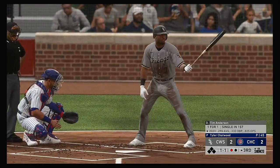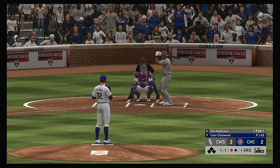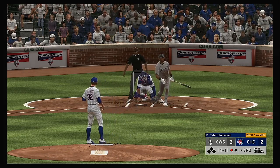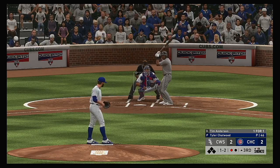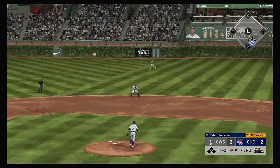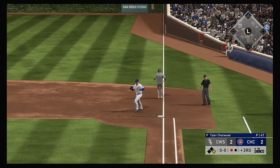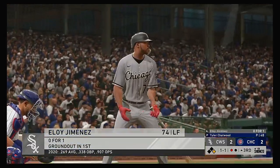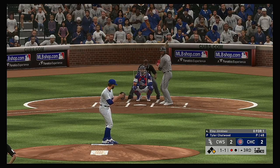Stepping up now, Tim Anderson. One run in and one gone so far in the inning. Even at a ball and a strike, here's the pitch. Well hit, but also well foul into the seats in left. The 1-2. Hard hit ball to second. Oh, and he has some trouble with it. And the recovery is too late as he's able to beat the throw to first. And now here's the cleanup hitter for the White Sox, Eloy Jimenez, 0-for-1 for him here in this one.